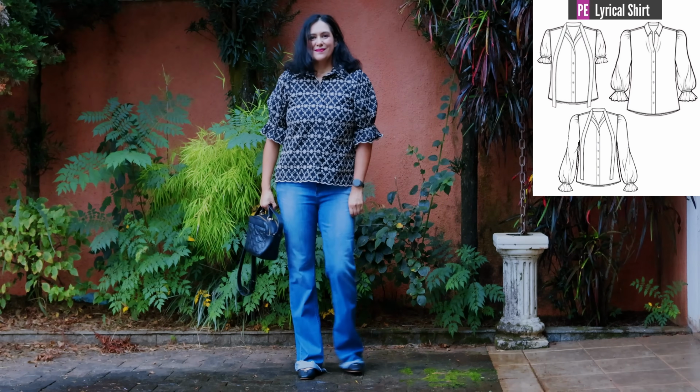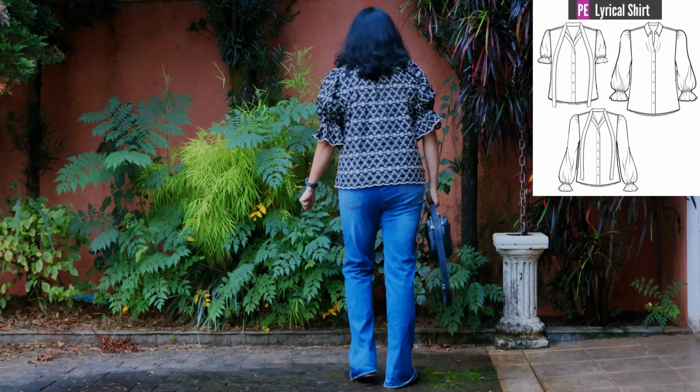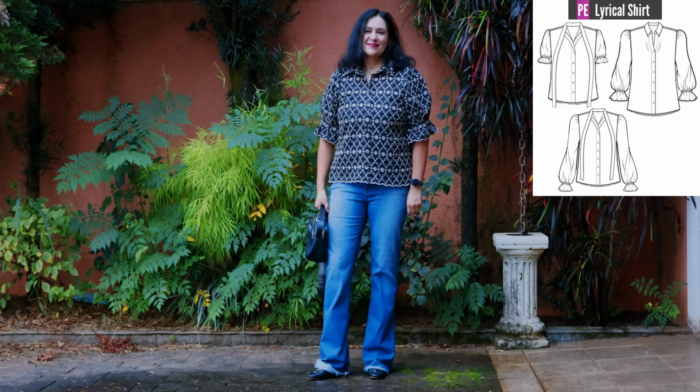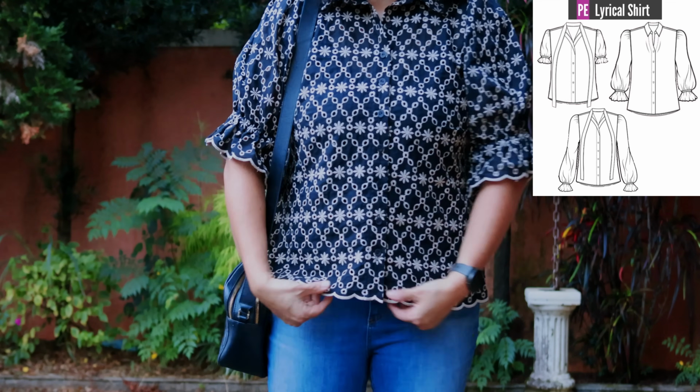The best fabrics for the Lyrical shirt are drapey fabrics. I've gone a little bit rogue this time, in a very, very structured cotton broderie anglaise. There's zero drape here, but you can see the fit is still lovely. It's not oversized, it's not boxy. I think it's perfect. In this case, I used the scallops from the fabric that are along the selvage, so I didn't have to hem.